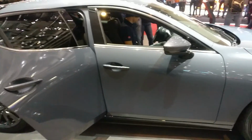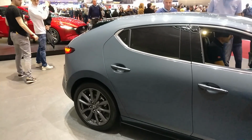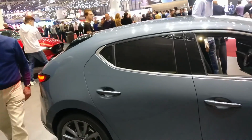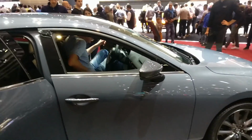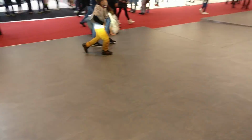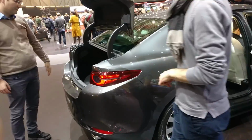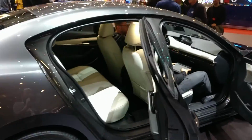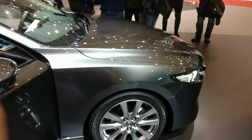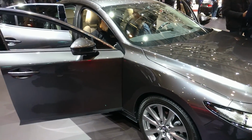But yeah, it doesn't look too bad. I'm still not a fan of the rear, but fortunately it's not very long. It's a lot shorter than what I expected it to be, so that is a good thing. But I don't think they brought a sedan with them. Never mind, found it. So this is the sedan version. It looks a lot better. It looks like a Mazda 6, dare I say. But yeah, if you're looking for a small Japanese sedan, this may be your way to go in 2019.